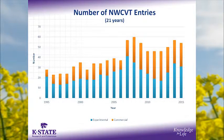Looking back at previous years' history of the National Variety Trial, this breaks out the entries by year. Here you can see the number of experimental varieties versus the number of commercial varieties, and actually we've seen an uptick of experimental varieties or hybrids in the trial over the past several years as more industry partners are entering experimentals into the trial to see if there's anything that might work.